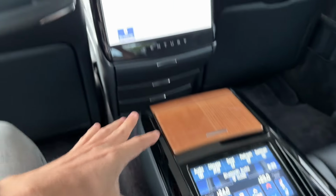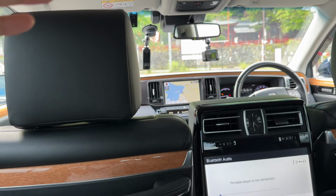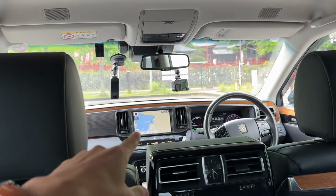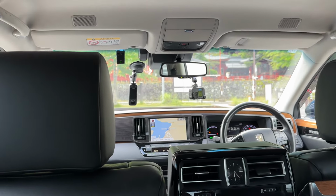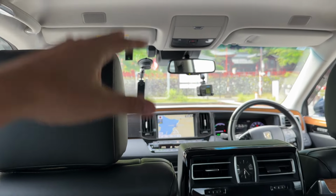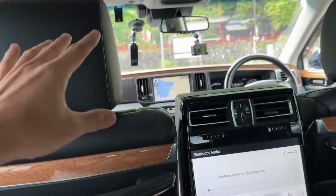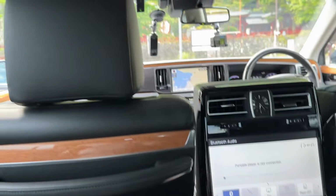Talk about tech. Well, one thing that I think the Century lacks compared to the competition is the technology, right? The player is not the best. It works. There's Bluetooth connectivity, there's sat nav and stuff like that, but it's not the whole shebang with the iDrive and Mercedes and all of that, right? But it's usable, but it's certainly a weak point, okay? But as a passenger, I don't think it matters too much.